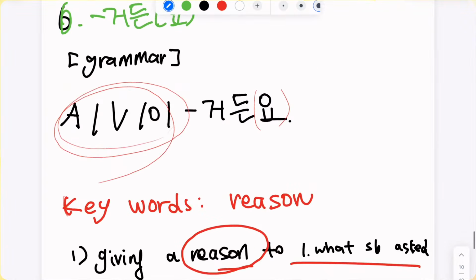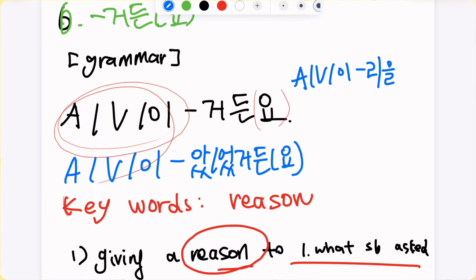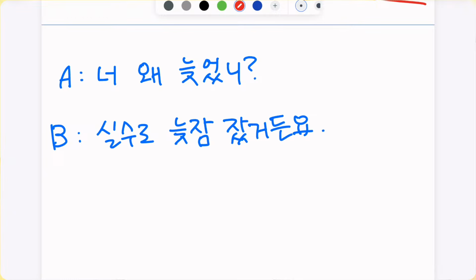So as you can see, for grammar, it can also be conjugated in 잤었거든요. And I forgot to mention, it can also be conjugated in future tense, in which case you can say 거든요. So as you can see, 거 is repeated twice because this 거 is part of the future tense. This 거 is part of the sentence ending. 그래서 그렇게 쓰면 되고 그다음에 실수로 늦잠 잤거든요. She's providing a reason to what the teacher asked.